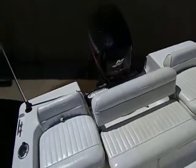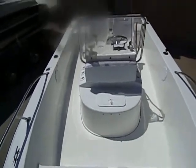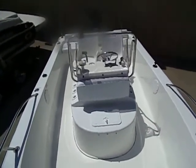Guys, there you go. As you can see, it started right up. Went in and out of gear, just like it should. No clanging, anything like that. It's a good solid motor. Nice boat.